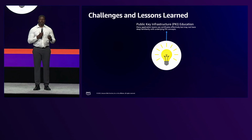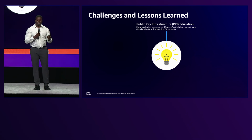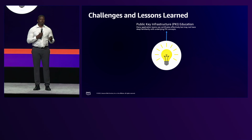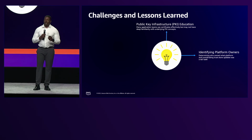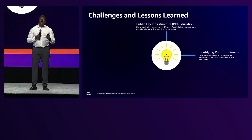So the next time we have to do a journey like that, which we're going to get into with the post-quantum certificates, it's not as difficult because we have those learnings and that knowledge built into our organization. Now, a key part was identifying platform owners. This gives you the biggest bang for your buck when you're doing a transition like this, right?